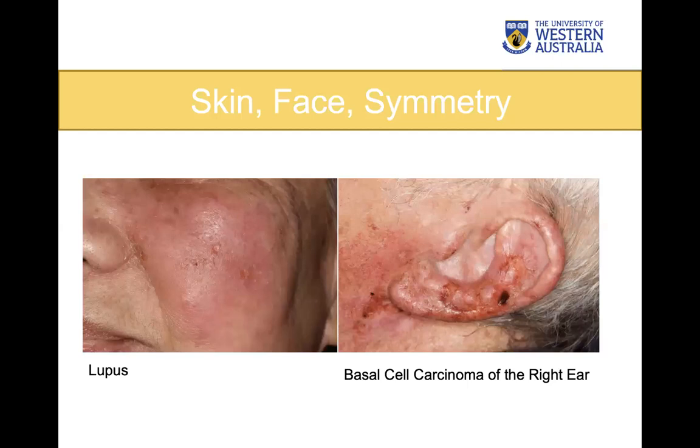Now, we should visually inspect the patient's skin and face and symmetry. These are a couple of things that we can see in patients. For example, they may have a malar rash, which may lead you to think about lupus. Being in Australia, I can't tell you how many skin cancers we pick up on the patient's face and skin. So pay particular attention to sun exposed areas like the ears. Just yesterday, I picked up a SCC on a patient's face and she saw a dermatologist to get that treated. She had another suspicious looking lesion on the ear. So particularly in the types of patients that we see, we need to be very vigilant about this because it is just so common.